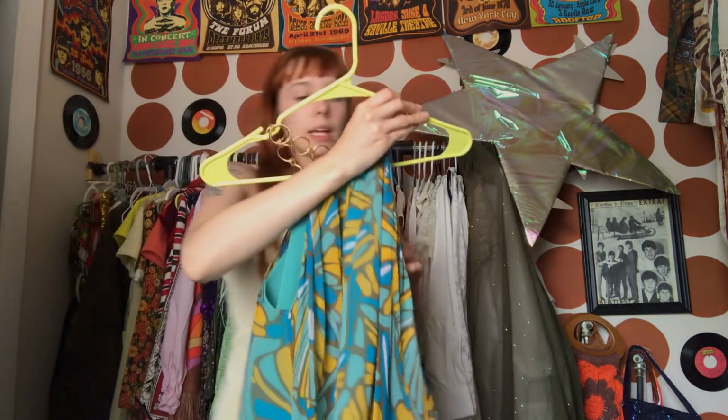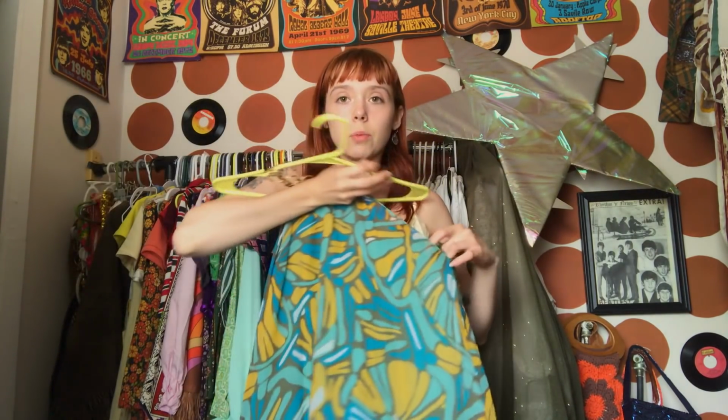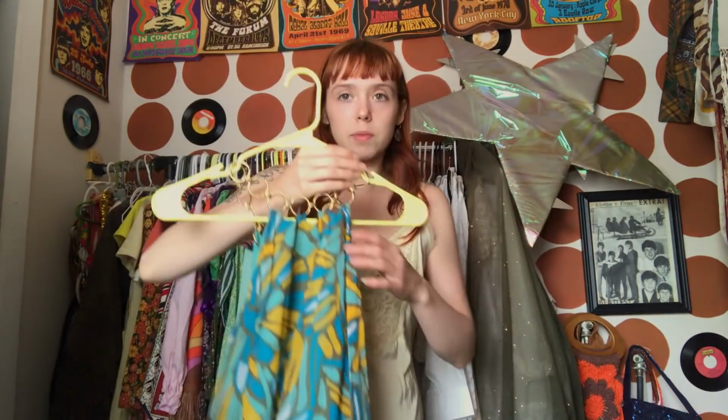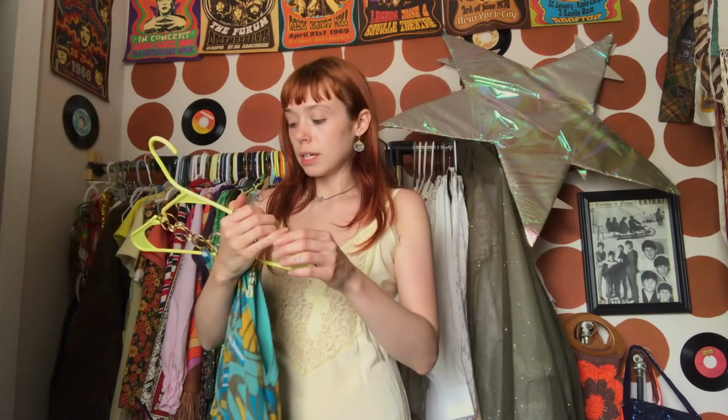This is one of those things that I like a lot too, but I just don't wear it a ton. I don't feel like it's the most flattering on me, but I love the colors. Alice gave this to me maybe a couple summers ago, maybe 2 years now. But the chain is super cute too, so I might just have to give this to somebody else.